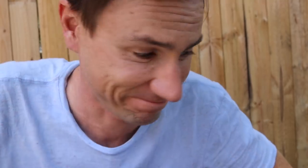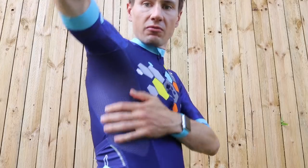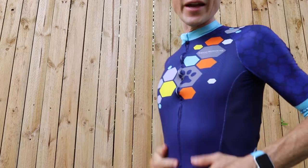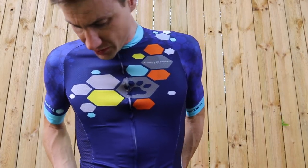I'm going to put this on. I don't have a bike, so stand around and see what happens. Right, totally different under here. It's a real breathable fabric. It's a much lighter feeling. Almost sort of scaly in a sense, but feels really nice on the skin.